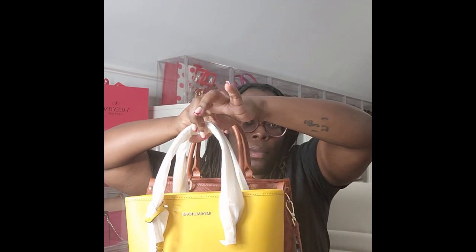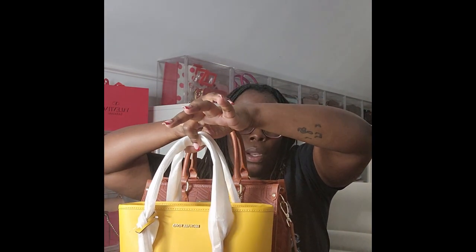So their medium is a little bit taller than Michael Kors's medium. Anyway, this is a medium bag. It is stuffed right now. For some of my bigger bags or some of my less structurally sound bags, I do stuff them.